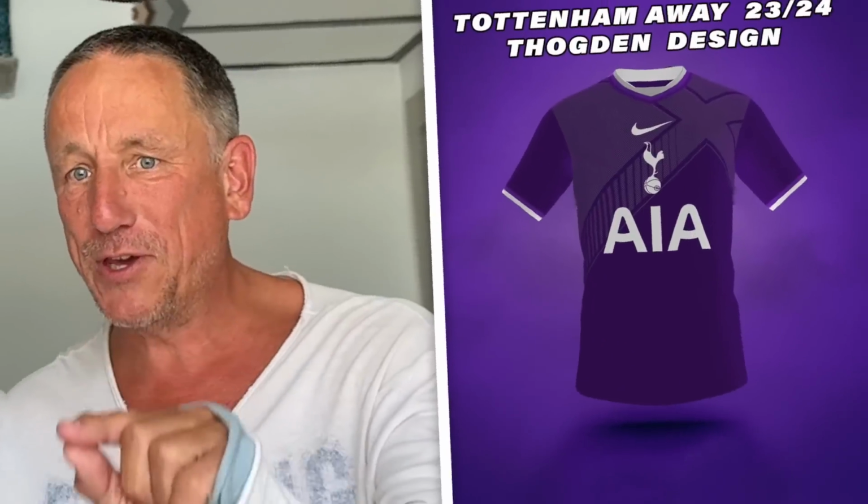I love this. It's the texture, it's the vibe, it's the colour, it screams Spurs. Please give me a good grade. It is not realistic, and do you want to know why? Because Spurs will never have a purple patch. But you know what? That is a beautiful shirt.